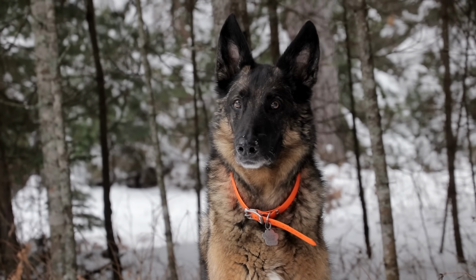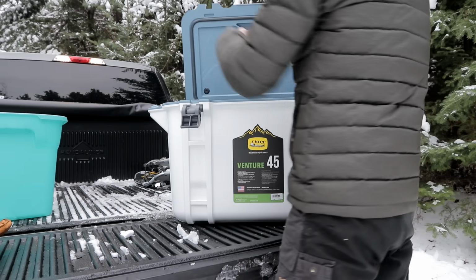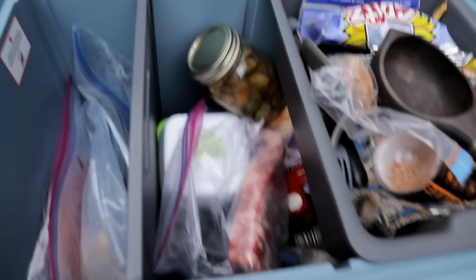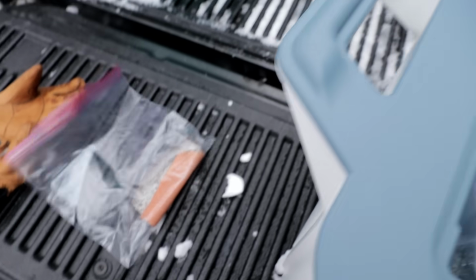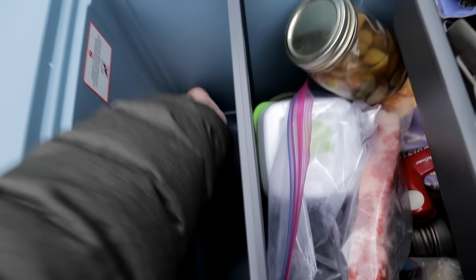Hungry? You want some food? Alright, let's check out what we got for Scout for food. The compartmentalization really came in handy right now because I wanted to keep Scout's food away from mine. As you know, he's eating a raw diet now. That's one of the big things I changed for him to help with his lymphoma. So that's all Scout stuff there.